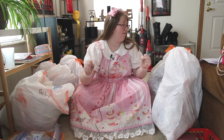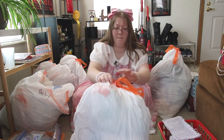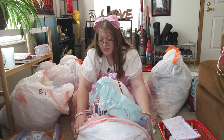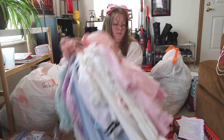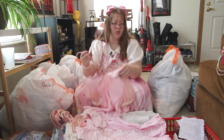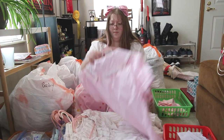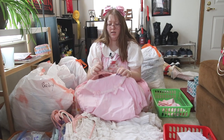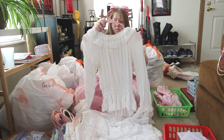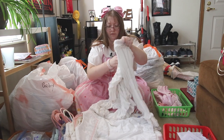All right, guys, we have 4 bags left, so let's keep going. Blouses, let's keep going. Oh boy, these must be the colorful ones. Ooh, so much. Angelic Pretty Cutso. Gonna sort them kind of how I did earlier. Bodyline blouse. It's a 4L. Still won't fit me. What brand are you? Oh, this is Bodyline. Yeah, this definitely won't fit.